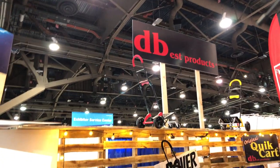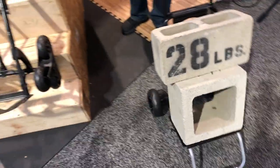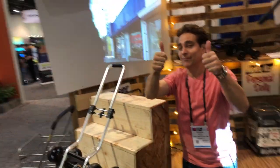Hey, we're at the National Hardware Show, checking out some of the cool things here at the show. And that brought me over to dbest products here. We are going to be looking at some carts, some gear movers right here. There's a couple of different ones here. And I've got Richard, who is being featured, by the way, on Shark Tank on that screen right there. Yes, that is him. He was the man.